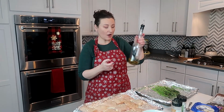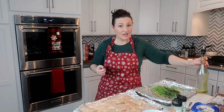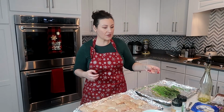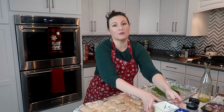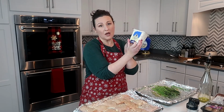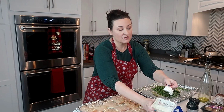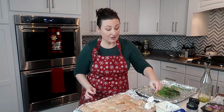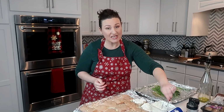Okay, I'm gonna take a little bit of olive oil and just drizzle it right over my asparagus. I'm not measuring today, but probably about 2 tablespoons. And then for this particular chicken dish, often I do mayonnaise and Parmesan cheese and then some seasoning, and that's what I use. But I have this Blue Moon Parmesan Asiago dip, and I need to use some of it up. So we're gonna use that. It is fabulous. What you're gonna do is take it and paint it on the top of each piece of chicken.